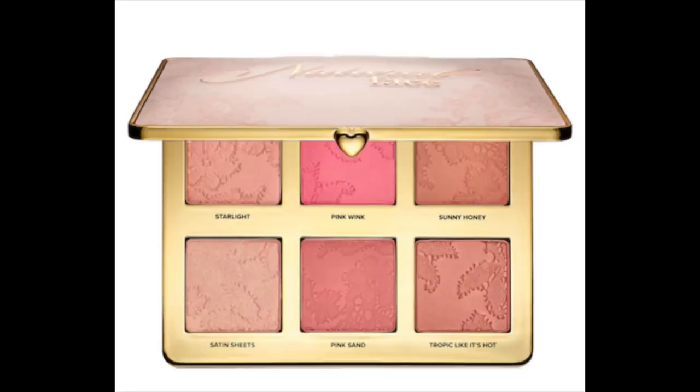Now, the next product that I'll be ordering during the Sephora sale is the Too Faced Natural Face Palette, and here is a look at it. Absolutely love the colors in this palette. It's got pinks and peaches and wonderful looking highlighters. It's not that expensive to begin with, but it's an extra bonus getting it on sale.